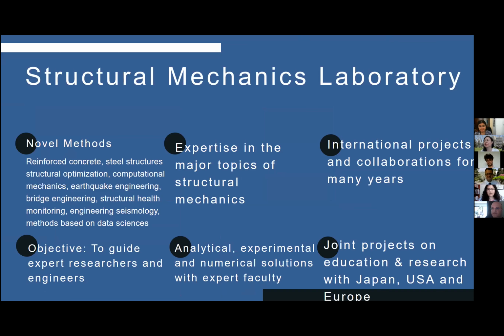with. We have structural optimization, computational mechanics, earthquake engineering, bridge engineering, structural health monitoring, engineering seismology, and several methods, statistical and computational, based on actually data sciences. We have faculty with expertise in the major topics of structural mechanics known worldwide.